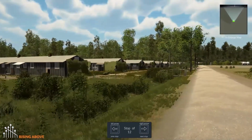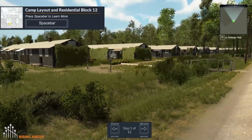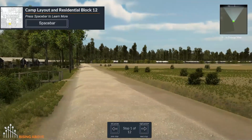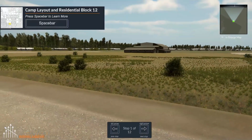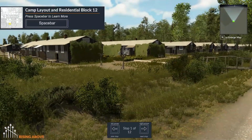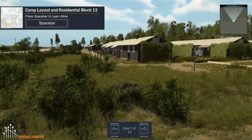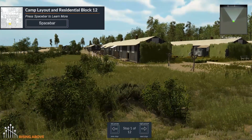With the guided tour option, you're pulled along a path. Every once in a while, you'll come upon a stop, but you're given full control to look around and look at the different features around you. When I hit spacebar, I'm going to receive the information for the first stop.